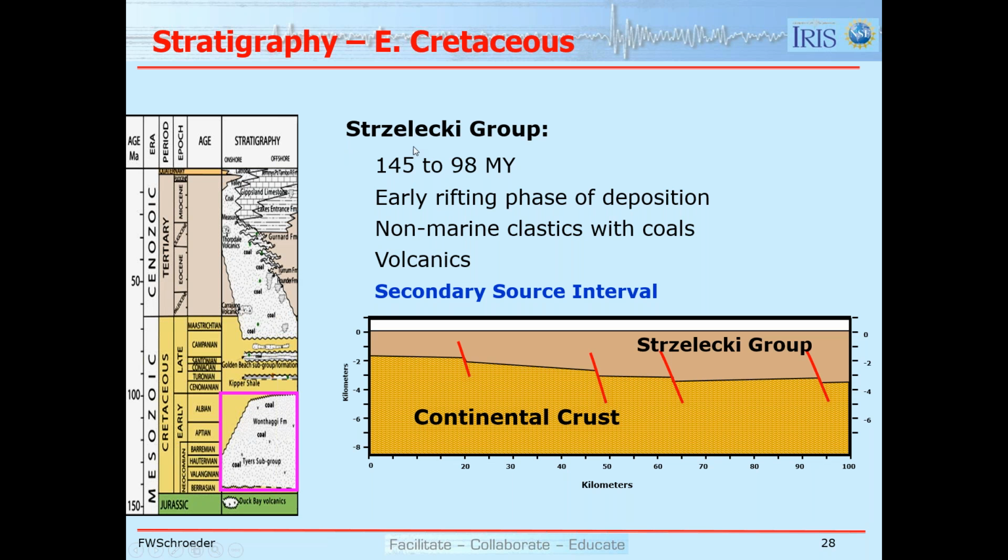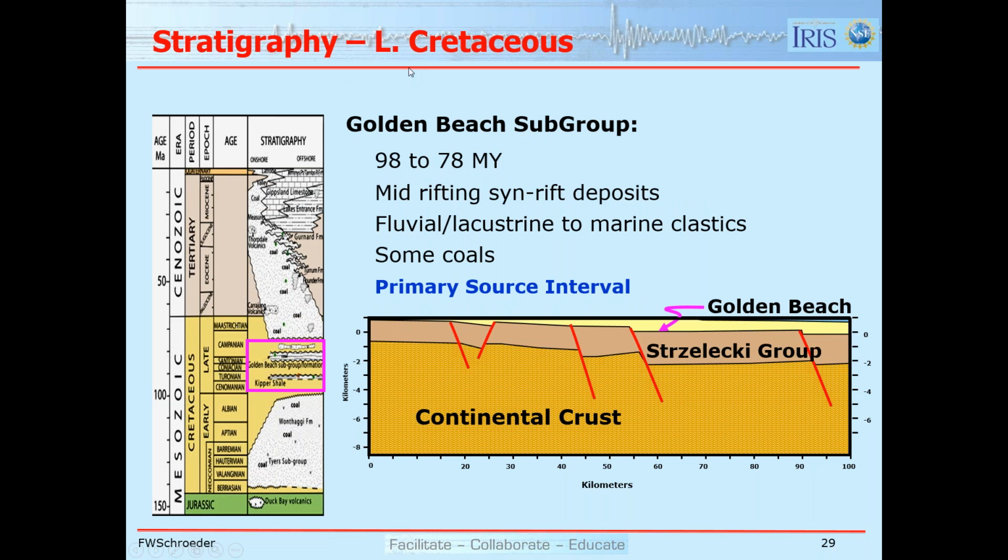So in the early Cretaceous, we have the Strzelecki group. It's mostly non-marine clastics, includes some coals, and we also get some volcanic layers within the Strzelecki. These coals become a secondary source interval, not the primary, but secondary. In late Cretaceous, we get the Golden Beach. This is the mid part of the rifting. We have fluvial and lacustrine clastics transitioning into marine clastics. Here we get more coals, and these coals become the primary source interval for the hydrocarbons that are going to be generated.